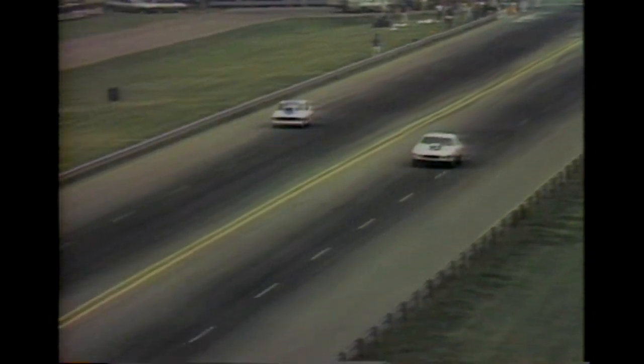A close race. Let's see if Carlton can come from behind. And he does it, just pulling it out at the finish line. Don Carlton, 8.46 seconds. His speed, 158 miles an hour. And that's a gasoline-burning, full-fendered car, the B-altered Dodge Colt of Don Carlton.